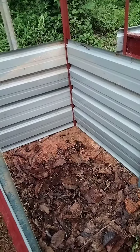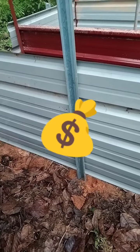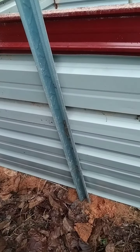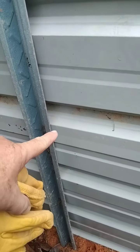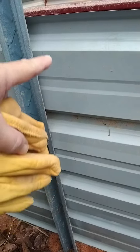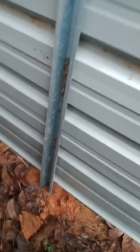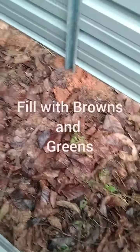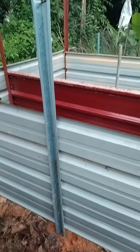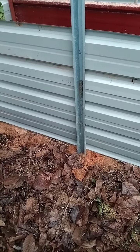And so I could get compost and fill it all the way to the top, but it seems like that would be expensive and also a waste of good compost. So I'm probably going to fill it up to about this section, which is where my good compost is going to go. Down here I want to fill it with what I have on the bottom, just a bunch of rotten leaves. But I'll also get quite a few branches to put in there. And anyway, you can watch me as I go through the process.